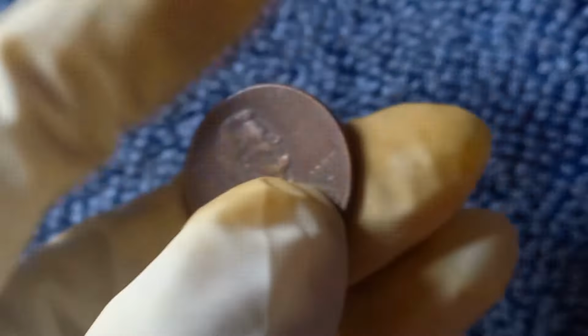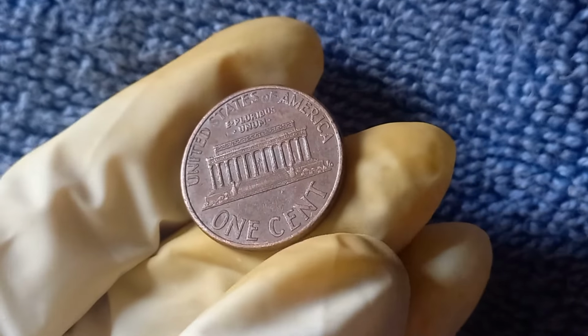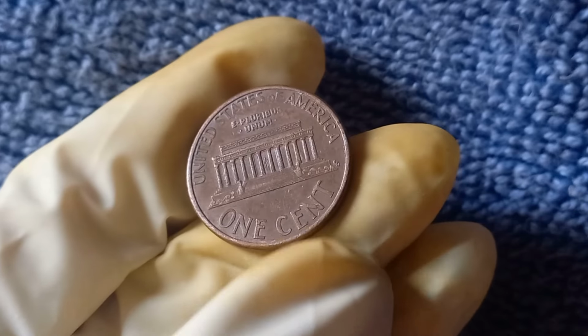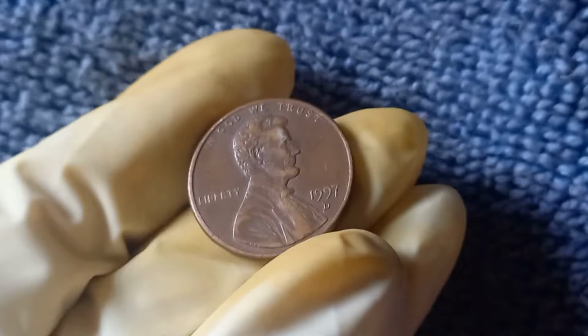If you're looking to buy or sell a 1997 D penny, you have several options. Online platforms like eBay and specialized coin auctions can be great places to find rare coins or to sell your collection. Local coin shops and coin shows are also valuable resources for both buying and selling.